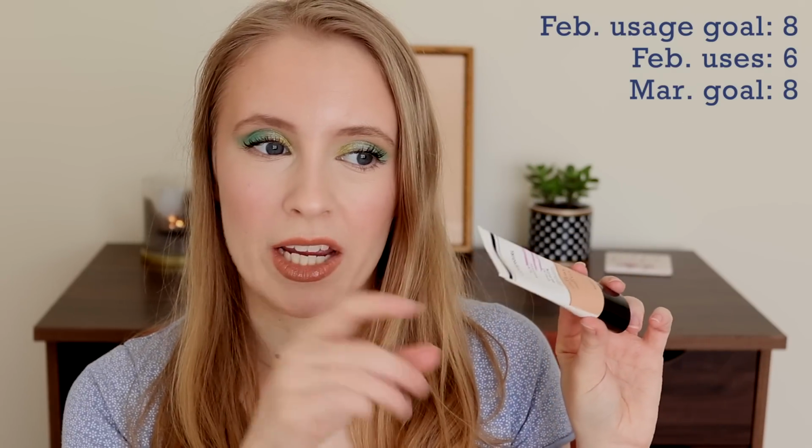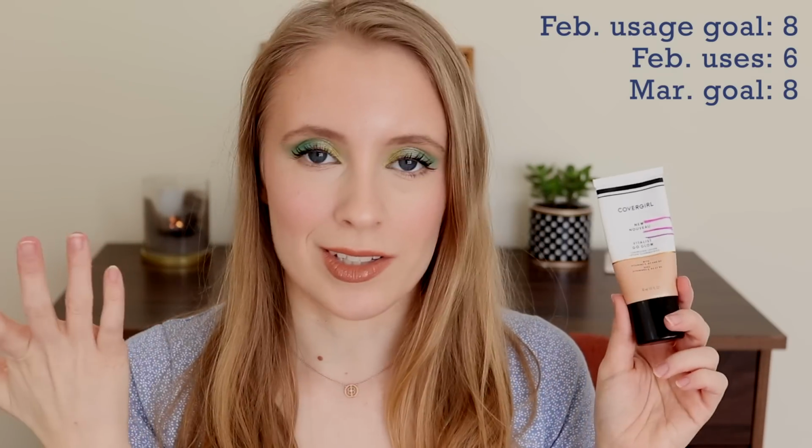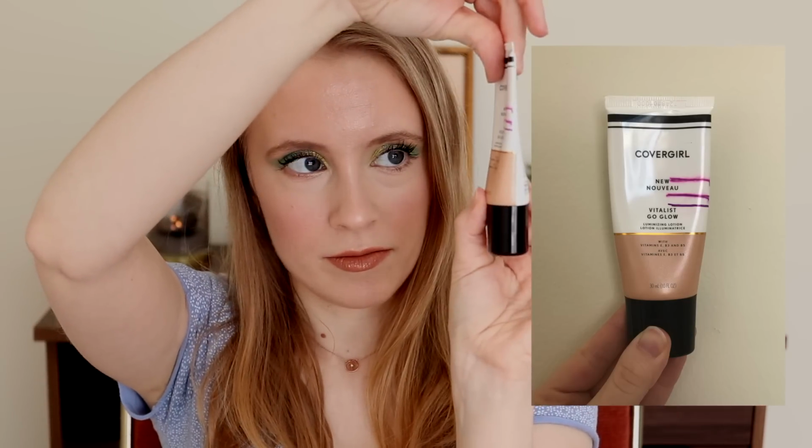Because I was focusing on that and this, I didn't use this as many times as I might have otherwise. Actually, this is the one product I did not meet my usage goal on. I was hoping to use this 8 times and I only used it 6 times. No big deal. I still feel like I'm making good progress on this. As you can see, it's getting pretty slim. But now that that other primer is used up, I will probably be using this almost every day that I wear makeup. And yeah, I love this product.